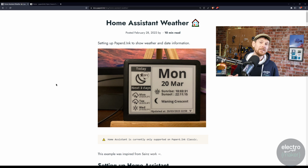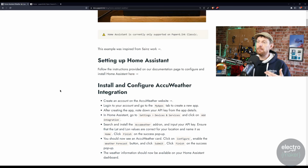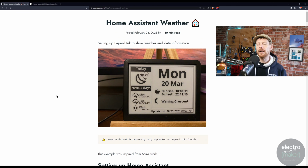Now, if you already use Home Assistant, this is going to be great because you can just add it to your already existing Home Assistant environment that you have. But if not, you can use this as its own Home Assistant device. This is basically a guide as to how to do it. You can install Home Assistant onto the device and then use the AccuWeather API integration, which already has its own plugin in Home Assistant. And you can just have this thing sitting somewhere, either battery powered or plugged in, and it will give you the next few days of weather.